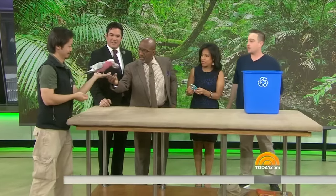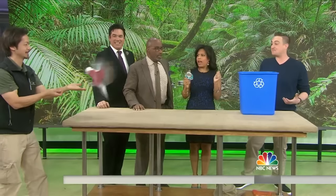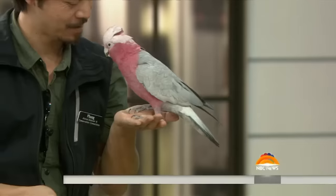This animal is actually very common in Australia. Also common in the pet trade. They can make decent pets, but make sure to do your research.